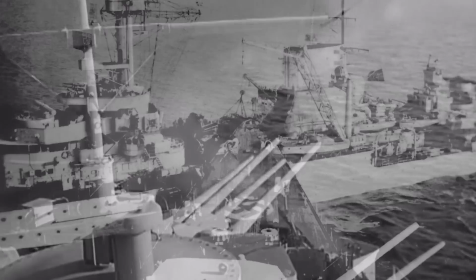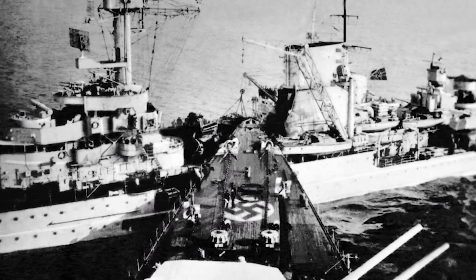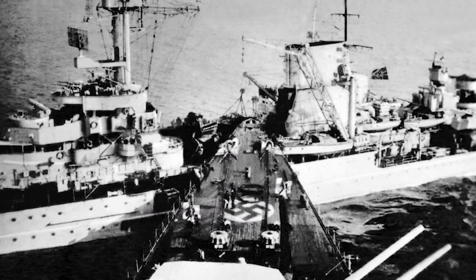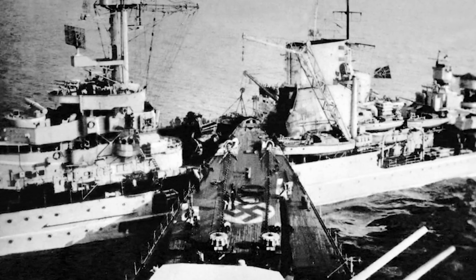On the return to Gottenhofen on the night of the 15th at full speed, Prinz Eugen rammed the light cruiser Leipzig, which was adrift while making a routine engine coupling transfer. Both ships remained locked together until the next day. Leipzig, although heavily damaged, remained afloat.